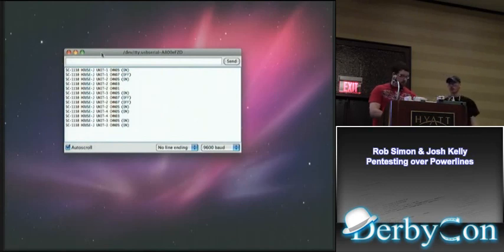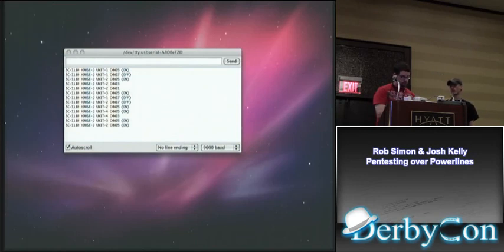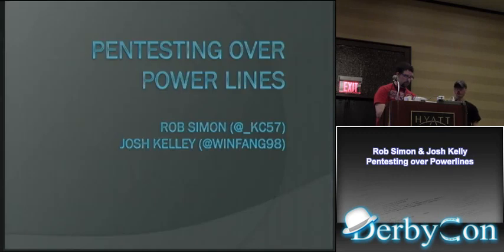So we thought that this was kind of fun, and we wanted to take it a little bit further. This is kind of a mess up here with the Arduino, but we thought maybe we could build a smaller device, something a little bit more embedded, and then maybe we could do a little bit more with the protocol.